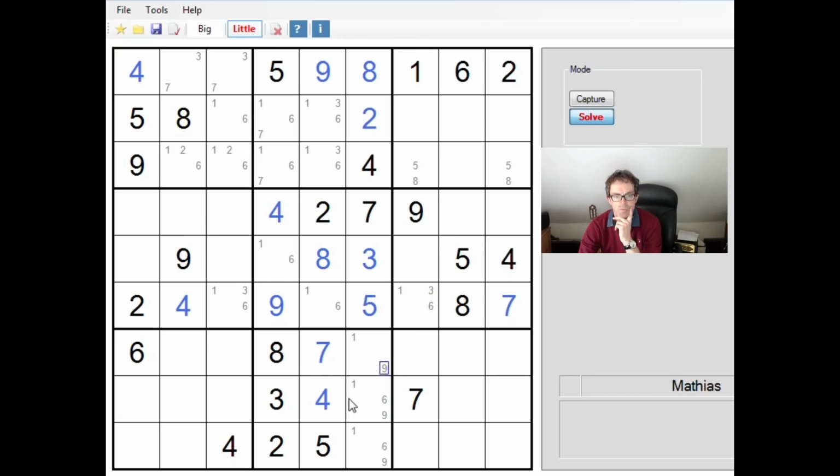So let's take a quick look at column 1. 1, 3, 7 and 8. 1, 3, 7, oops, 1, 3, 7 here, 1, 7 here. See anything with that? 1, 8 here, and 1, 3, 7 or 8 here. So now here is something. Look, we have a 5, 8 and a 9 in this block.